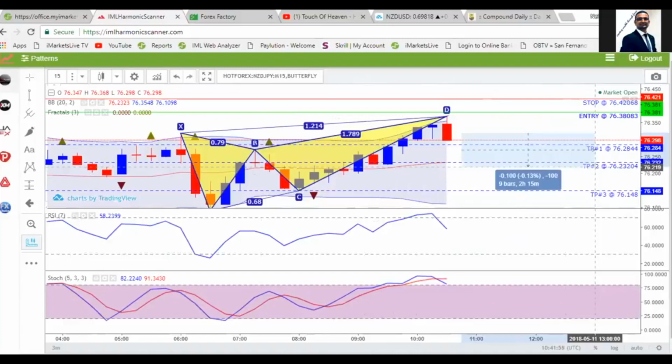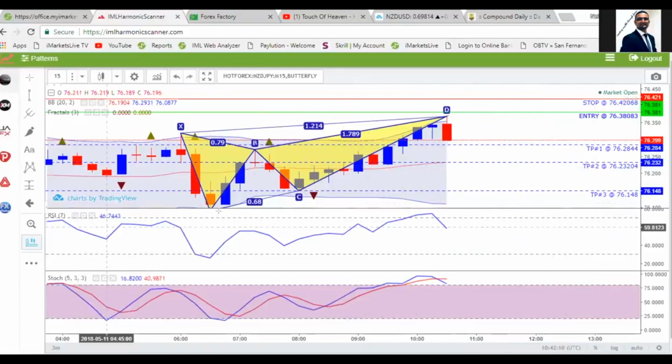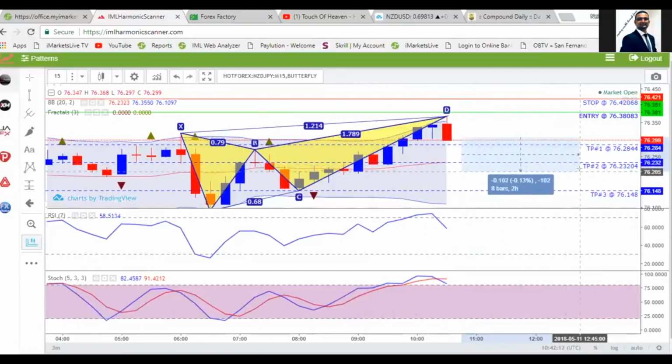Mr. Monk, you should be already in profits, right? So you're in your phone and ZJPY. You put your stop loss at 76.421, and then your take profit will be around 76.200. And you can see, whilst we're even speaking, this market is pushing very, very strong to that particular price point. You can basically take 10 pips, right?